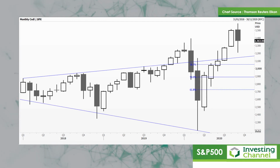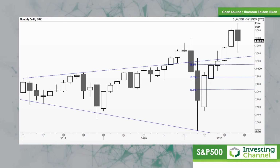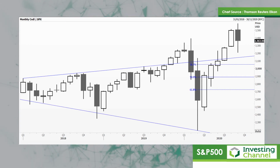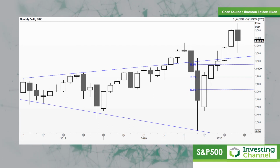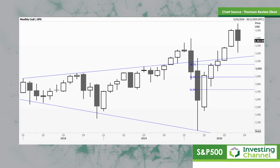What is also the case is last time that we traded above the top of this potential broadening pattern was at the very beginning of this year. And you can see what happened in January, February, and then March. You had 3 consecutive very large black candles. I mean, so there is a precedent at these sort of levels.